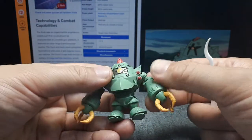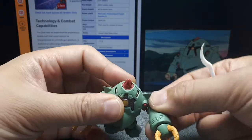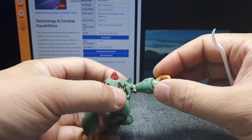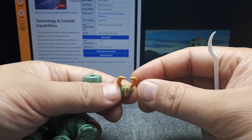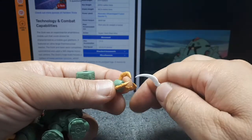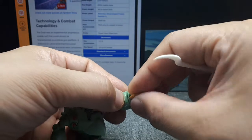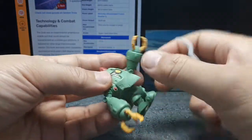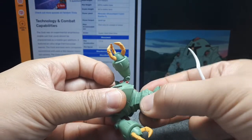Alright, Converge figure-wise, these arms do come off. Pretty big pegs, of course, so they can actually hold a pose. I guess these must spin as well, so these are similar to like Zock's claws, but bigger. I wonder if there are guns in the hands. There's a recess. It looks like there might be a gun there. But anyways, can rotate those around.